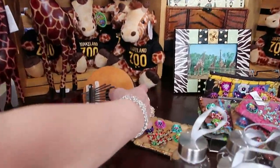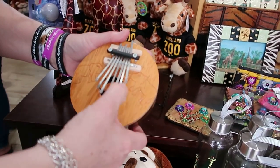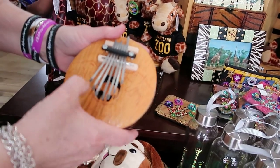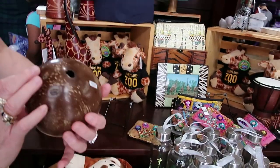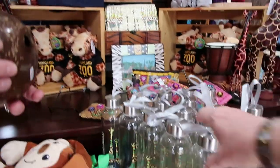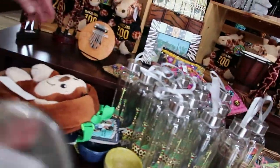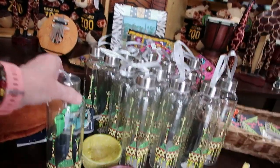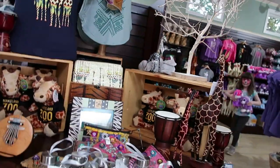Can you play that? Play us a song on that. Let's see how good you are with that. Is there a trick to that, or is that what it sounds like? Looks like a coconut. There's a hole in the bottom. Probably helps the sound. And look at the giraffe. Look at that water bottle. Giraffe water bottles. Pretty. Is that glass? It feels like glass. Heavy. Great. These little trivets. Very nice. Some nice stuff in here.